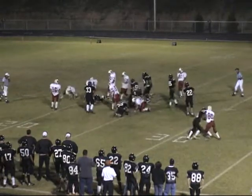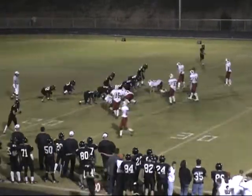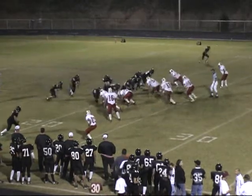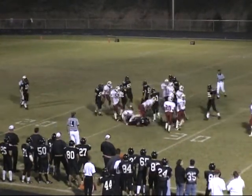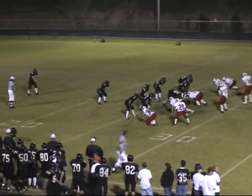Cunningham with a fumbled snap. 9 yards to go for first down for the Tigers. Brosu, the ball carrier. Brosu across the 25 of the Tigers. Cunningham into punt.